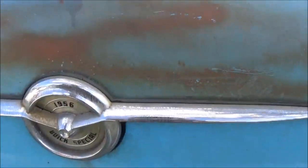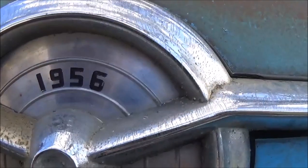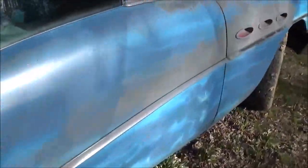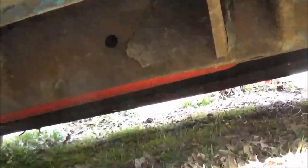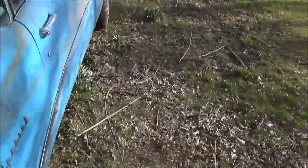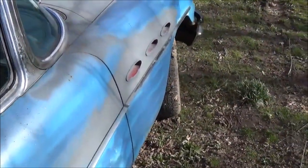And you can see it's been repainted a couple times. But here's a cool thing that I really like about this car. These cars is 1956. It's got the date right on there. It's got dual glass packs on it. Somebody put on and routed it right out in the back here. I think that's the original spot where they come out, but dual exhaust right off the manifolds, which is cool.